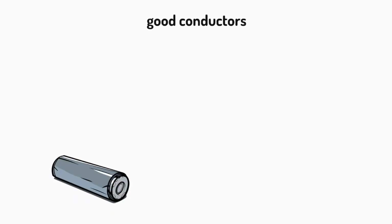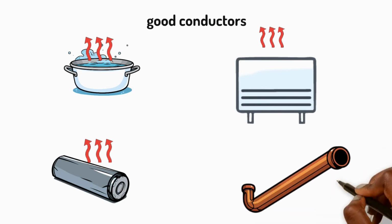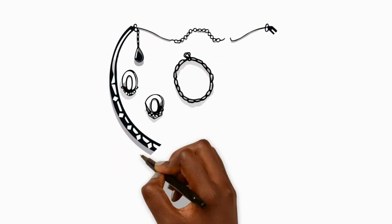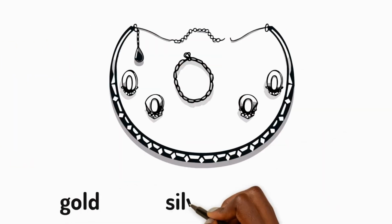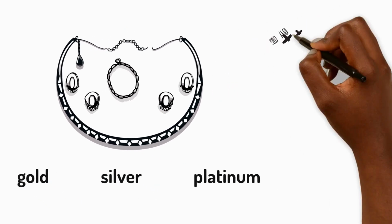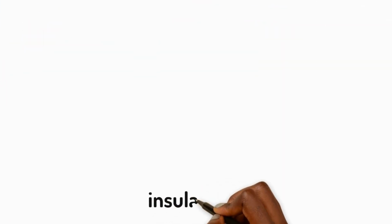Metals, aluminium, steel, iron and copper are all great at letting heat zip right through them. That's why we use metal pans to cook food. Gold, silver and platinum are even better at conducting heat, but they cost a lot, so we don't use them for everyday things. Now let's talk about insulators.